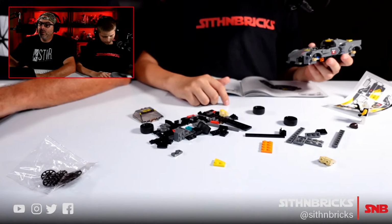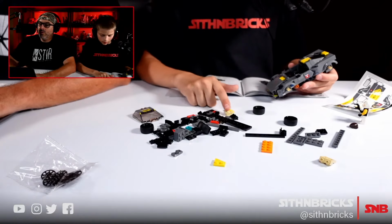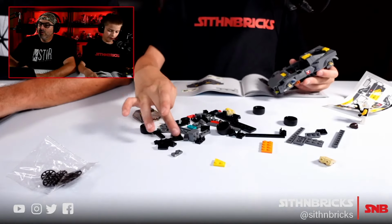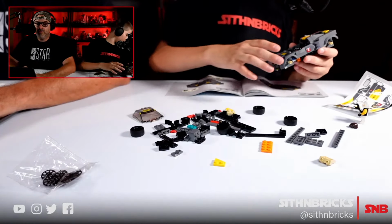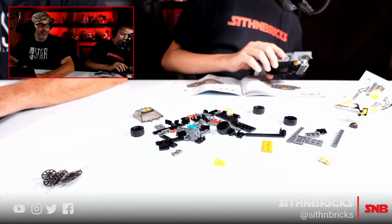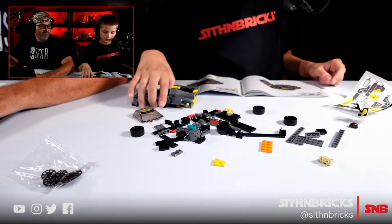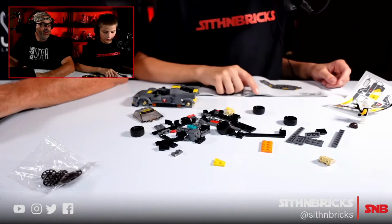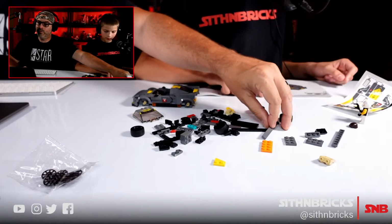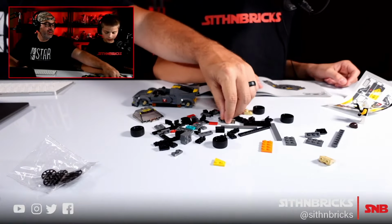And then the one that we're building now, the Jaguar, has the racing car. Unfortunately, I think we are missing another piece. Looks like a pace car. What are you missing? I think we're missing another piece. It's a 1x3 tile, and I do not see one. Nope. What color is it? Just dark gray. There's a 1x1.